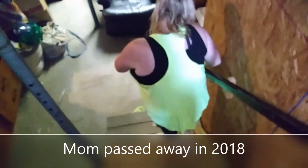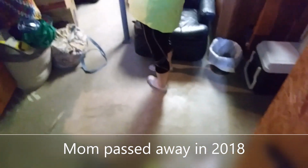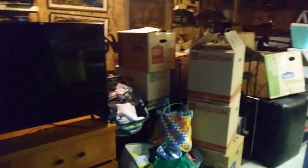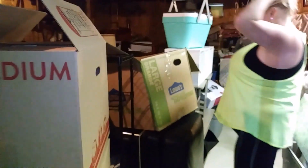This is the basement. This is my mom and dad's house. Jodi lives in it, and so this is the basement. And there's a lot of stuff down here that was my mom and dad's. So this front row is just the kids. These are my children's things. They're home from college, only home for 2 or 3 months until their apartment's ready here in Cincinnati.